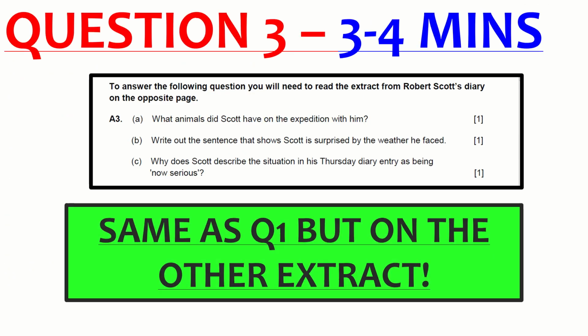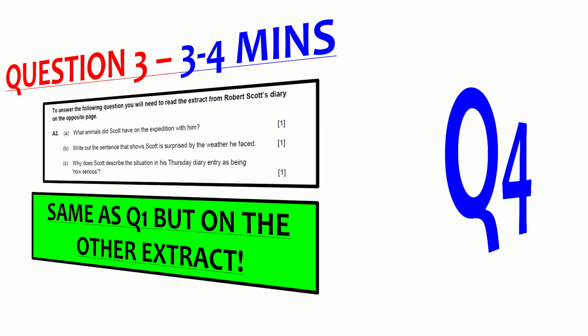Question 3 is exactly the same as question 1, but it's on the other extract. So you read the other extract and you just answer it. So for example, what animals did Scott have with him on the expedition? If the answer is horses, you can just put Scott had horses on the expedition with him. Really simple, we don't need to spend time looking at it.